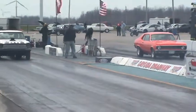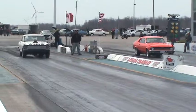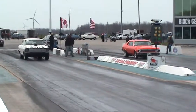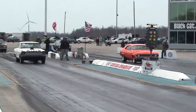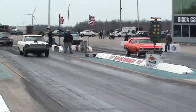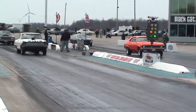Ontario Nostalgia Drag Racers, 3 classes of competition. And their number 1 rule is to have fun, and boy, do they do that. Here we go, Michelle Henderson from Brighton, her 70 Nova. Gonna dial 1196, Scott Russell in his Nova, 1176.